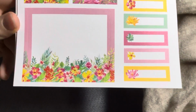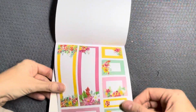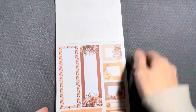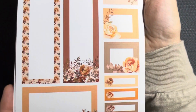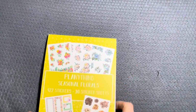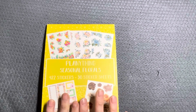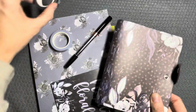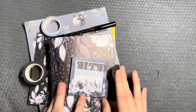Oh, I want to get a little closer so you can see. And then of course 2 pages of that one. And I didn't show you the boxes for fall close-up, so I'll get back there. So pretty. That is the flip through of Planything's Seasonal Florals, and it is gorgeous. And of course, we can't forget about the Night Florals box. That was probably going to be my favorite thing of all time ever.